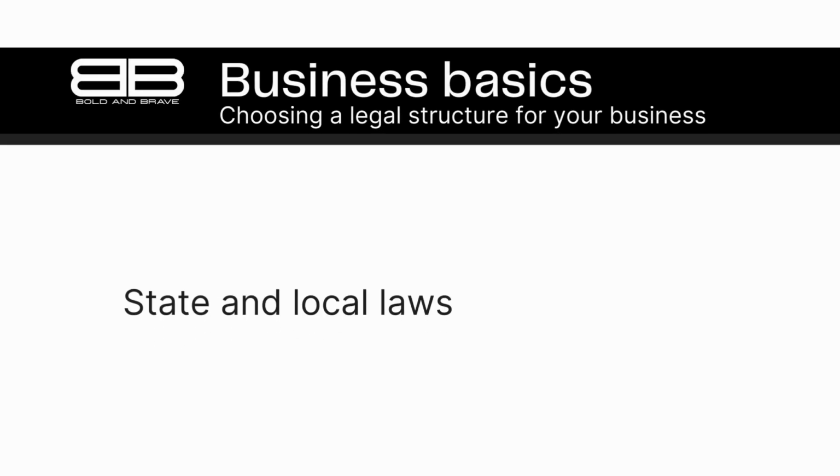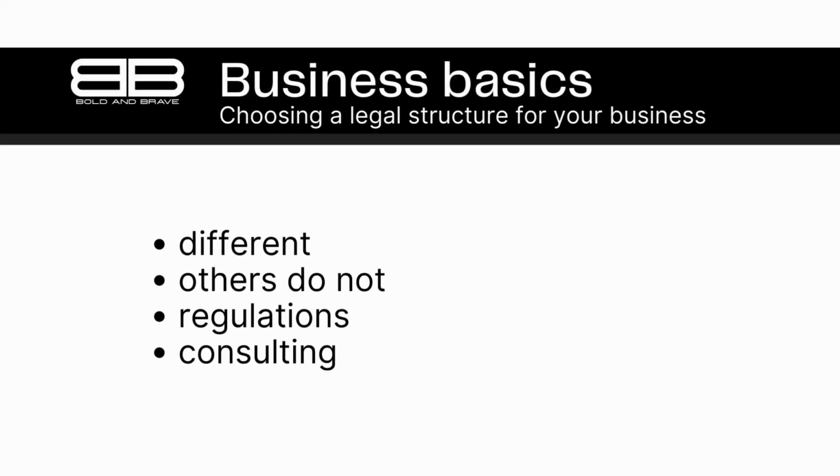Number 9. State and local laws. It's important to consider state and local laws when choosing a legal structure. Some states have different requirements and regulations for different legal structures. Different states have different laws and regulations, and failing to comply with these laws can result in fines or legal trouble down the line.